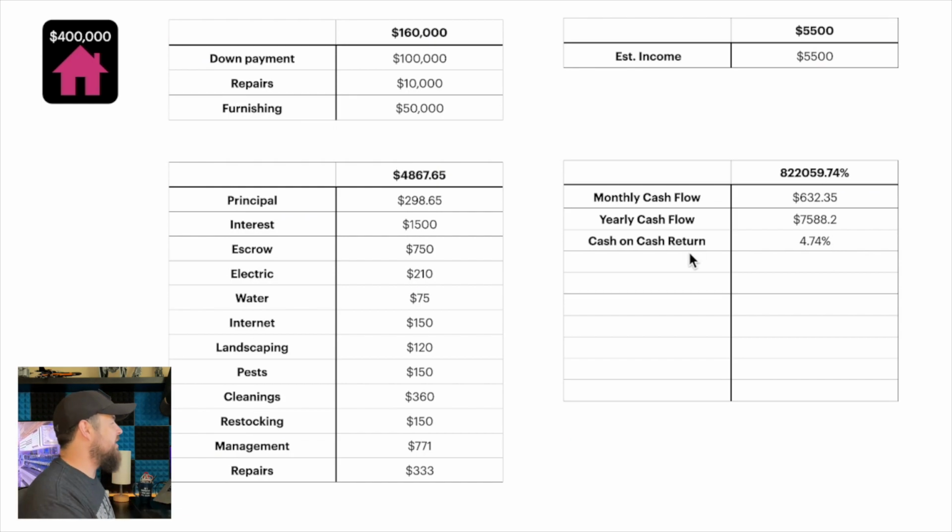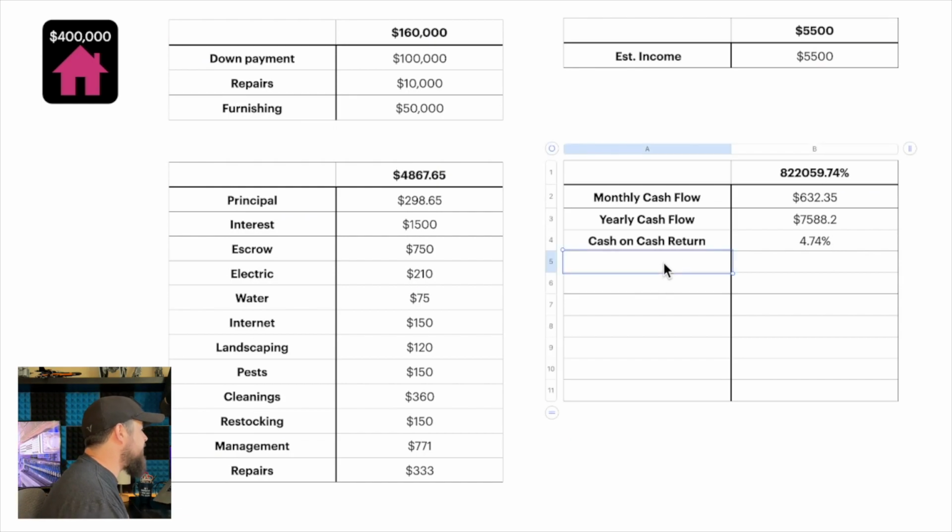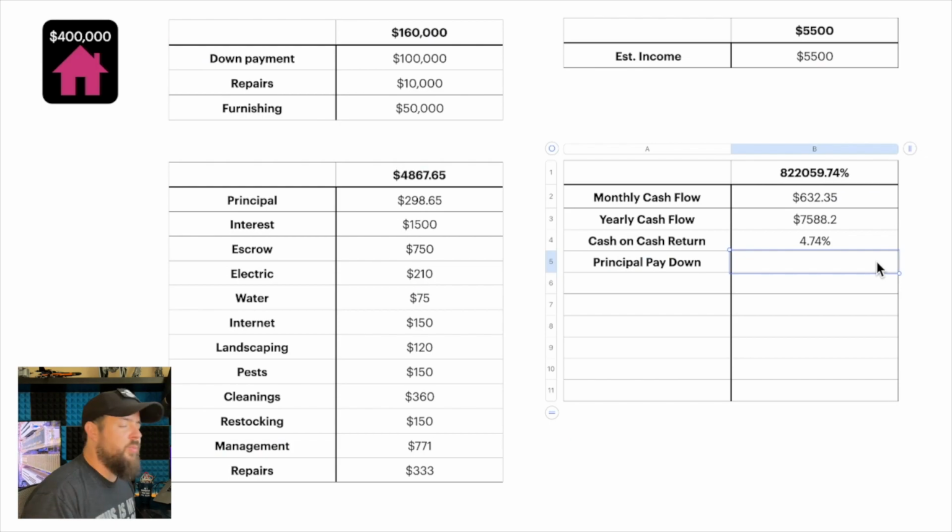But that's not all the places that we make money. The next place is principal pay down. That's what that's called. Principal pay down means that over the course of the loan, the people who are staying in our homes, who are paying us this $5,500, are going to be, quote unquote, paying our mortgage for us. And as our mortgage gets paid down, even though a lot of it goes to interest, some of it goes to the principal. As long as that keeps paying down the mortgage, we're essentially buying more of our house from the bank.